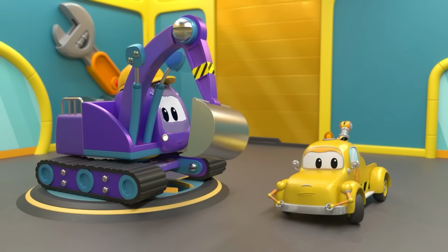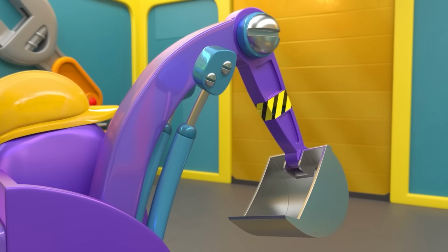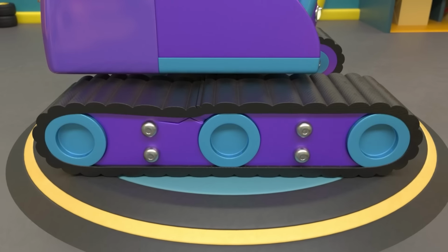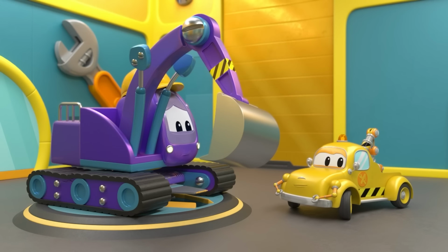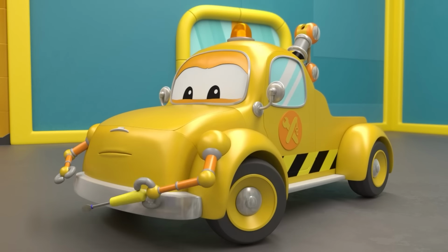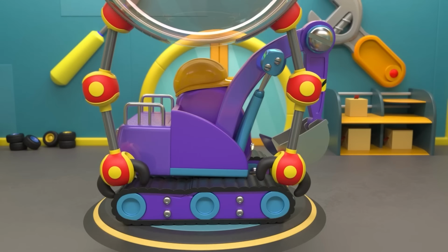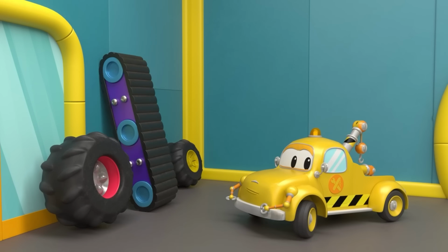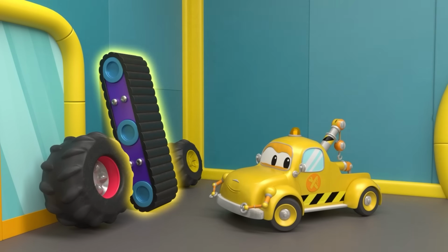It's inspection time! Let's go! Your bucket arm took a bad hit! And your right tracks are broken! Tom, are you ready to fix Edna? Let's start with the broken tracks! Which will be the right one? You did it!